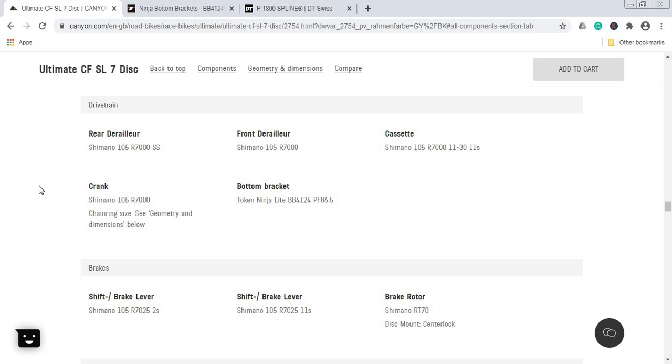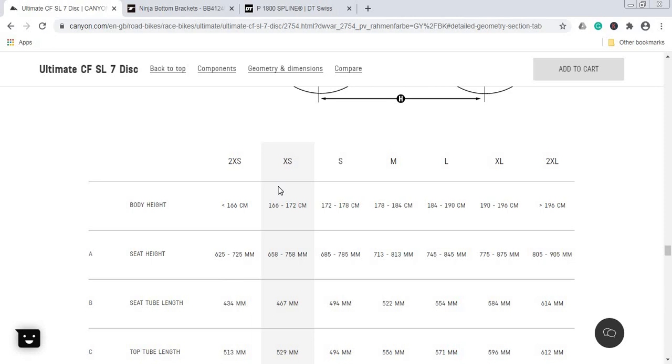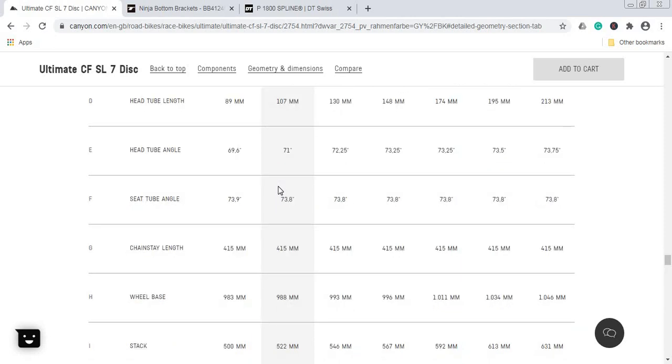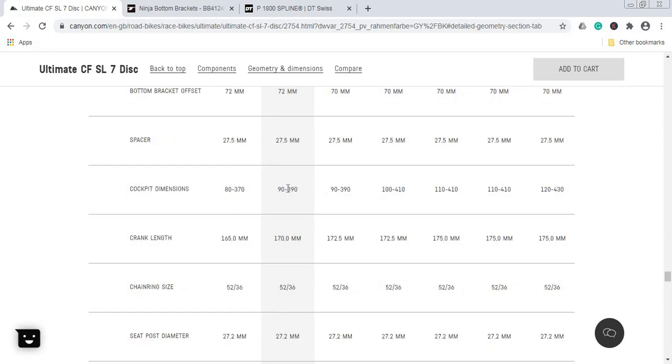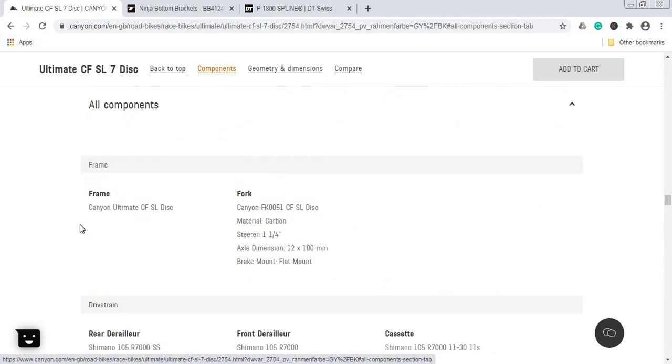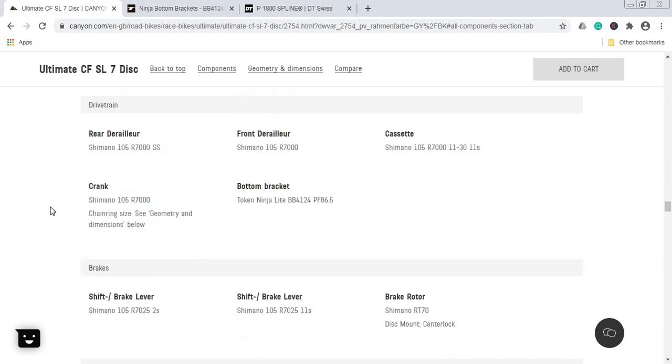Crankset on the bike is Shimano's 105 crankset, superb choice. They don't mention here the chainring sizing, although they should mention the chainring sizes in the geometry and dimensions. Let me just quickly see if I'm missing something here. Yeah, so it's going to be a 52-36 crankset in the sizes medium and large, which is a great choice because it's paired with the 11-30 cassette.